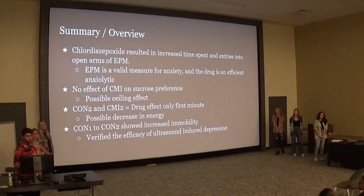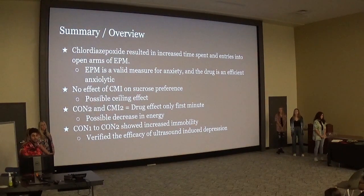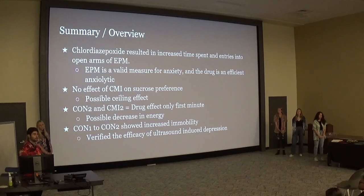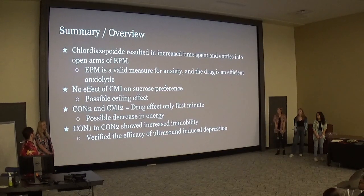So for the summary of our results, we found that the chlordiazepoxide injections resulted in increased time spent and entries into the open arms of the elevated plus maze. That showed us 2 things. First of all, it validated the elevated plus maze as a measure for anxiety, and it also showed us that chlordiazepoxide is an efficient drug, and it can be efficiently used as an anxiolytic.